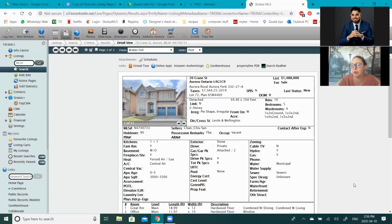What's this home worth? Have you done your research? Have you done your homework? Can you advise your client what to spend and what to pay for this property? The only way to do that is by doing a market analysis, a CMA, right? Again, whole other class. We're not going to get into that today, but that's something that you should be practicing and working on as well.